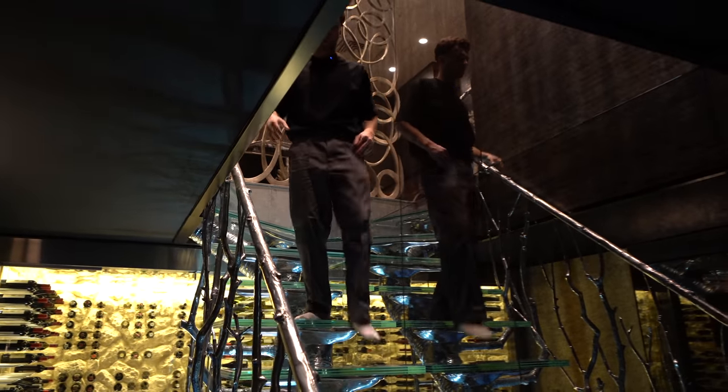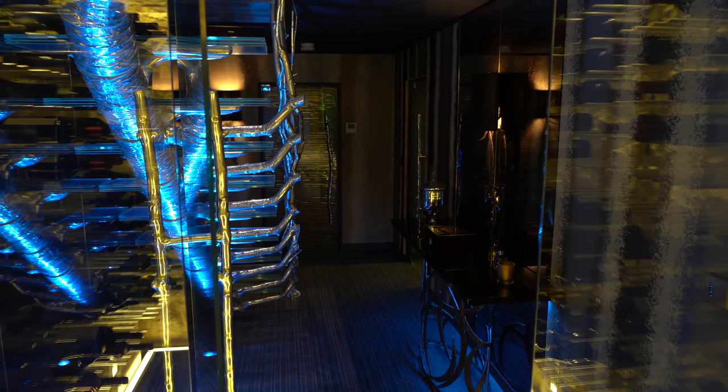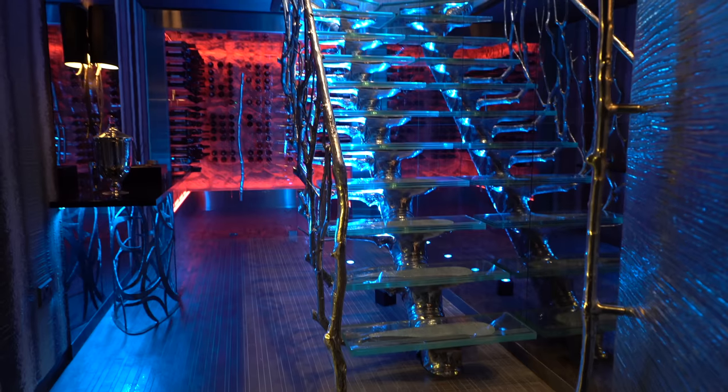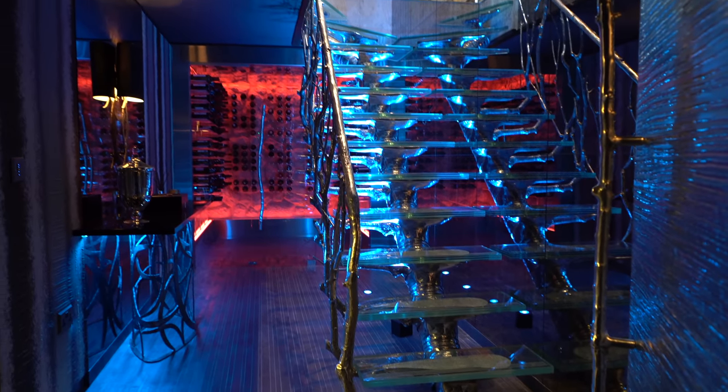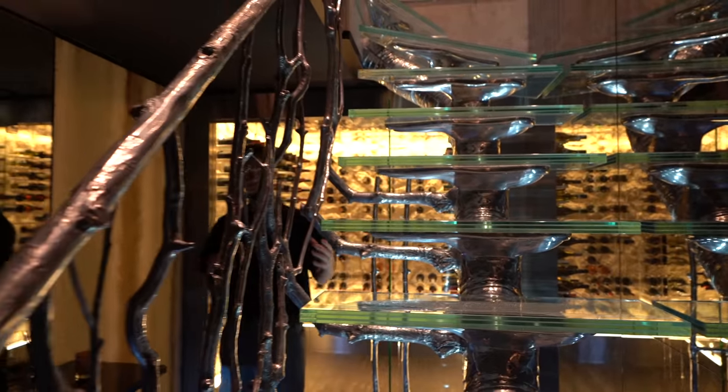Let's do it. So heading down, this staircase is supported by an aluminium tree trunk. So this is like a branch here. That's incredible. One of the longest ones that has been made, which is pretty awesome. You can actually see it underneath, Jazz. This big old chunky trunk here supporting it. Looks so cool. Oh, yeah. Added to that real woodland theme.